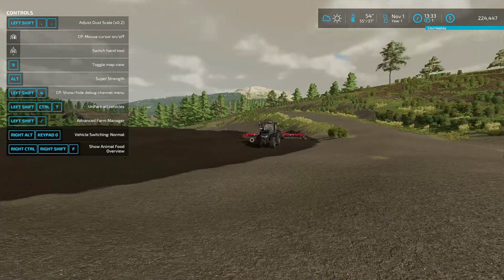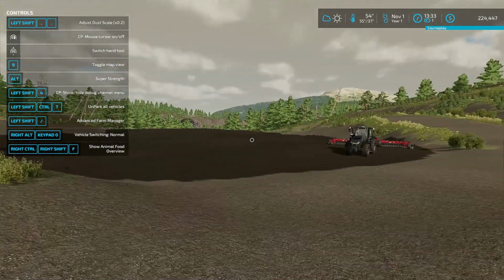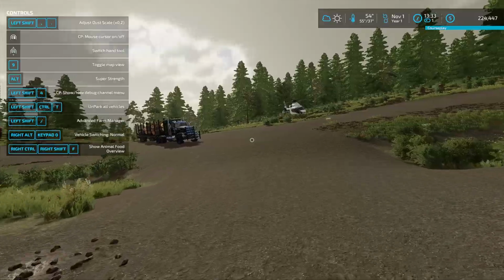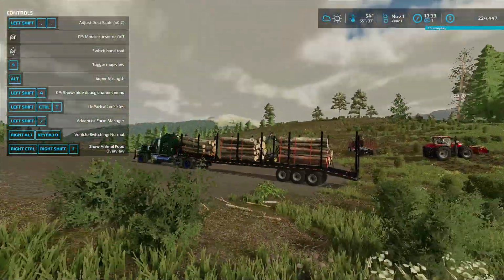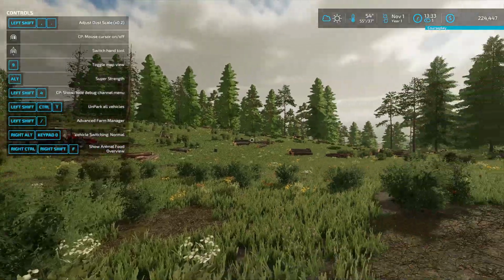They filled it in, and I leveled it out, and then I went and got my tractor and disc and disced it up so we can plant grass, because we're going to put a meadow in there. And then, of course, we'll have our meadow up there and our meadow over here as well. So that is where we're at on our logging operation. So far, so good. I think I can make one big meadow out of this.